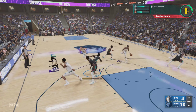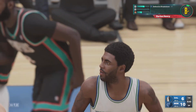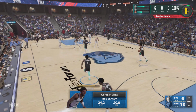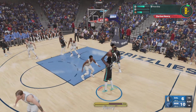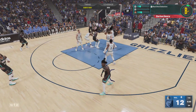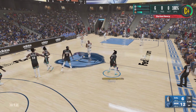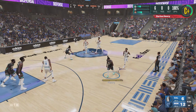Doncic against Morant. Here's Irving. Lays it up off the glass. Irving's got his third basket of the night right there. Boy, it seems like every shot he puts up, it's going in. This guy is hot, hot. Here's Henry. Here's Drummond. Jackson trying to break free. And that one's good. Drummond. And their offense already in a flow. Some stellar shooting to jump out to this game.